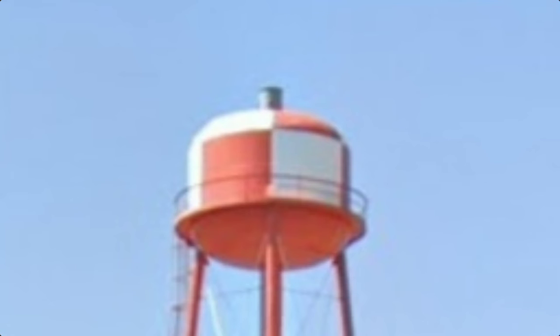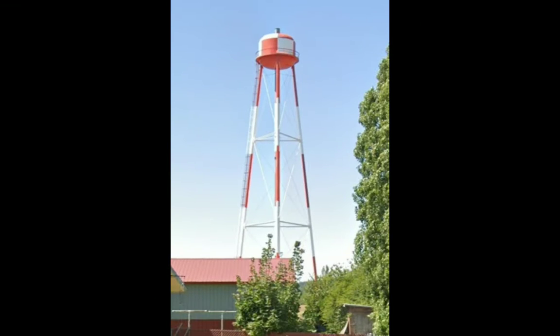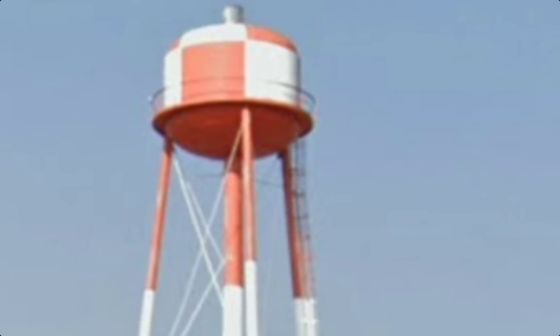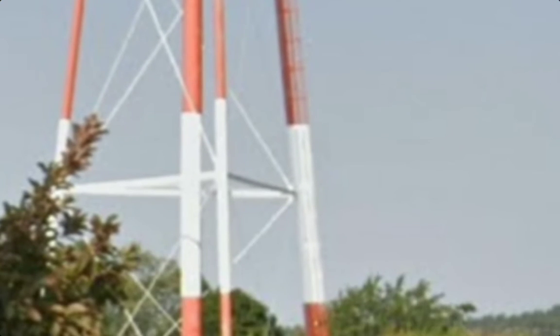Now they did say that red and white water towers are painted the way they are because they're usually near an airport or some kind of military base. Now I know one of these towers has an old school incandescent, which I'll show you in a little bit when I get to it. But anyways, they're just like this because they're near airports and all kinds of aircraft places, and yeah.